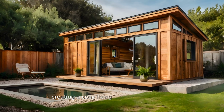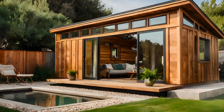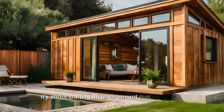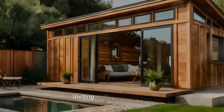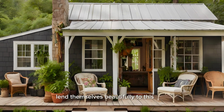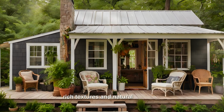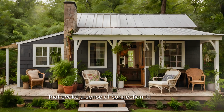Creating a cozy living space in a tiny home is not just about maximizing functionality. It's about crafting an environment that feels warm, inviting, and uniquely yours. Rustic interiors lend themselves beautifully to this goal, with their timeless charm, rich textures, and natural elements that evoke a sense of connection to the past.